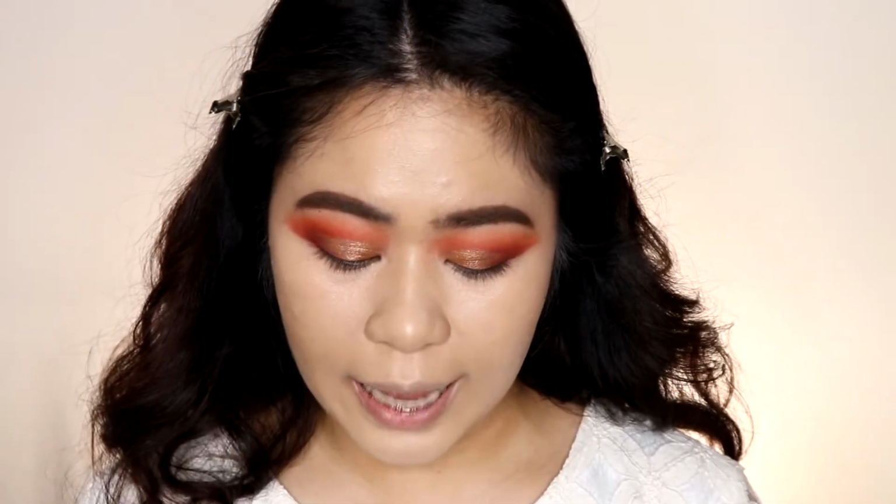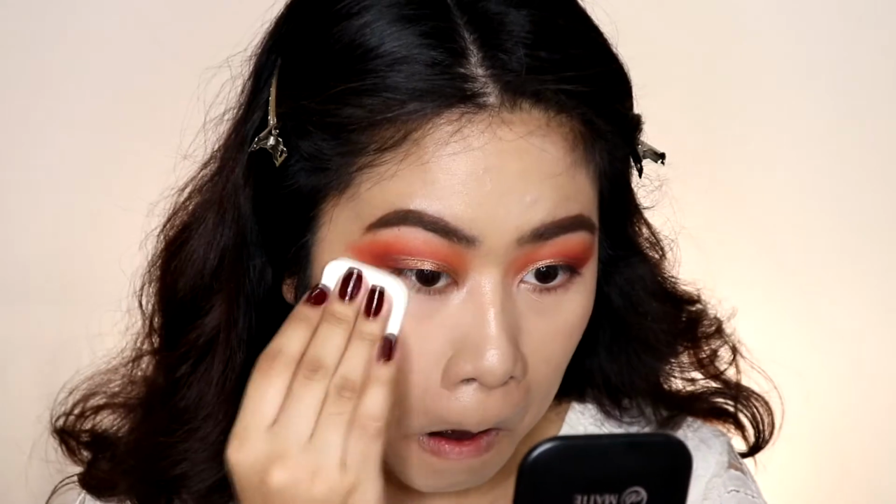To set everything in place, sa tingin ko walang translucent loose powder ang BILENA. Meron ba? Kasi parang wala naman ako nabalitaang meron silang loose powder. So, ang kinuha ko na lang, guys, since wala akong powder from BILENA, is etong si two-way cake nila in the shade Matte Fair Oriental.